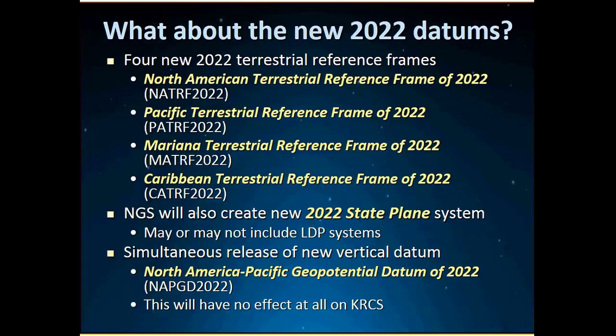So that's why we do it. We have a frame that does North America, a frame that does Pacific, a frame that does the Mariana plate. Right now, Puerto Rico, which is on the Caribbean plate, is actually referenced to the North American plate, so they have pretty high velocities. Well, that's the consequence. You can reference your coordinates to any plate on the planet. It doesn't matter, but if you want low velocities or near zero velocities, you want to be referenced to the plate on which you reside.